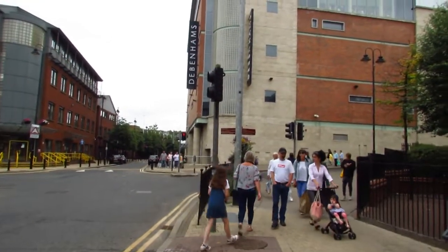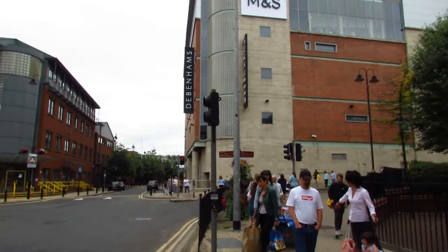This is Boyd Street. Way back years ago, this street was not such a good street at all. It had prostitutes and many bad things going on. But actually, Debenhams over here, where you see Debenhams now, there used to be a pub there, and that pub was actually haunted. And it is said that Debenhams at times is now haunted as well.